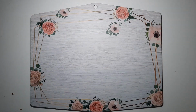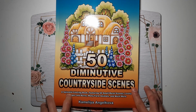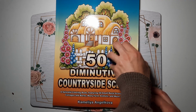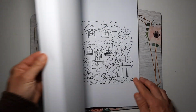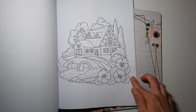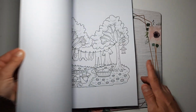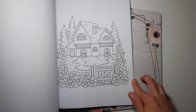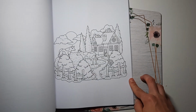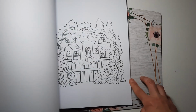So this one. Then I got 50 diminutive countryside scenes. English on point today. It's Sunday morning here in Germany, please bear with me. And I really like Camellia Angelkova's scenes. And I think the way she draws creatures is very cute, but there is just something about the way she draws these landscape images that makes me really like them.